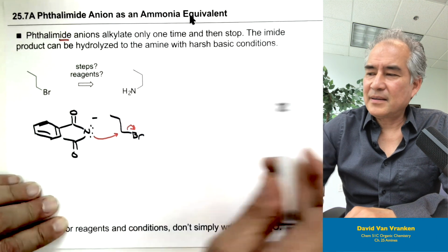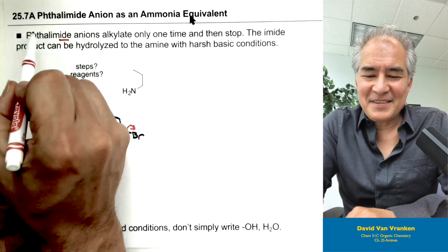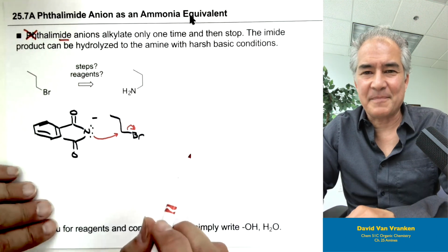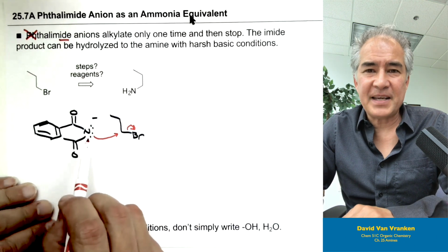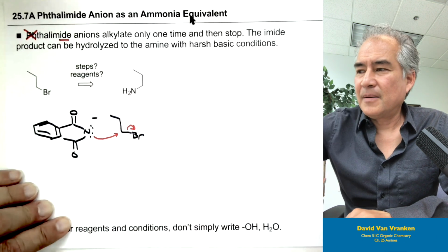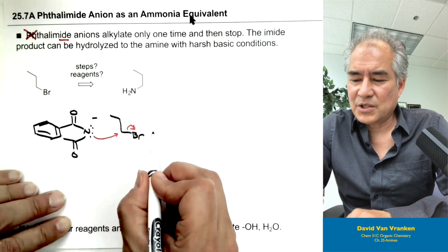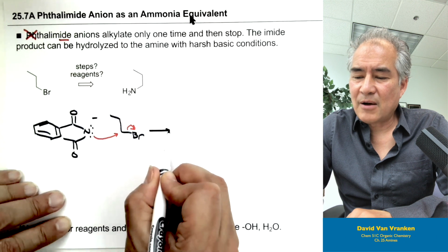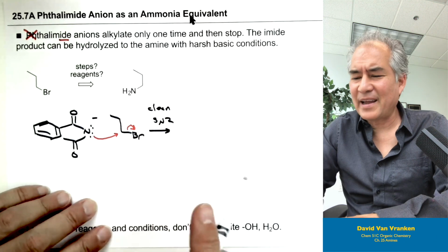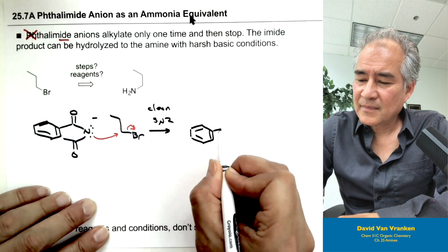It's weird. The spelling is PHTH, phthalimide, but just ignore the PH. Nobody says the sound, they just say phthalimide. You don't pronounce the PH. So this is a phthalimide anion. And there's a two-step process for doing what you can't easily do, or that has additional complexities, if you tried to do this just using ammonia. So you get a clean SN2 alkylation. And I'll just write clean SN2 with no over-alkylation, not even one extra molecule of alkylation, because once this alkylates, clean.